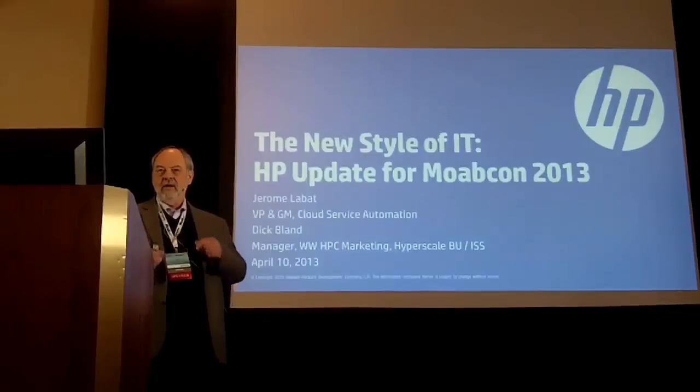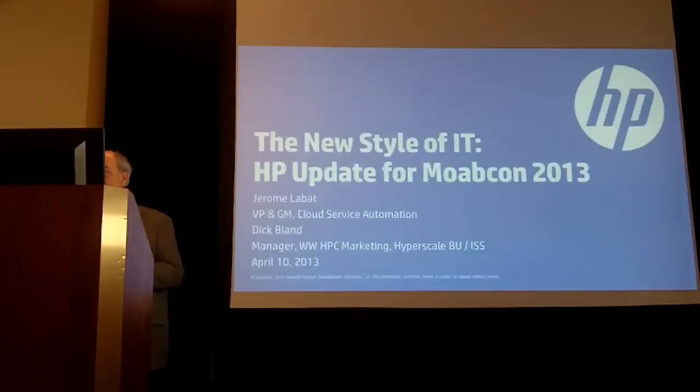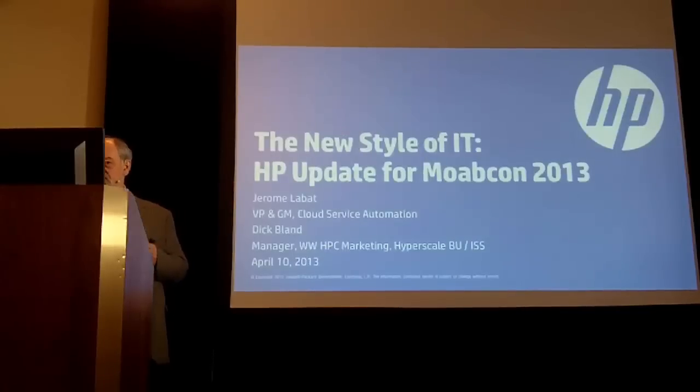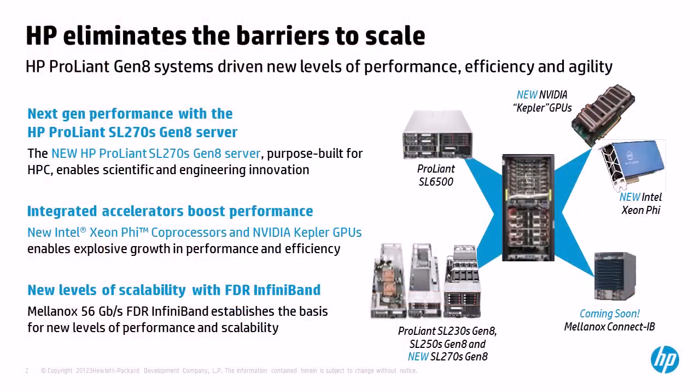Yeah, we're going to cover a lot today in this keynote. We're going to start out with some of the things that we're doing in high-performance computing, follow on to what we heard yesterday from Bill about Intel's new Xeon Phi coprocessor, talk about some new innovation that we've got around storage, particularly scale-out storage, and then talk a little bit about Moonshot. The launch for Moonshot was on Monday. I don't know if you heard the announcement or not, but we will talk a little bit about that. And then I'll turn it over to Jerome to talk more about what HP's doing around cloud and data center automation.